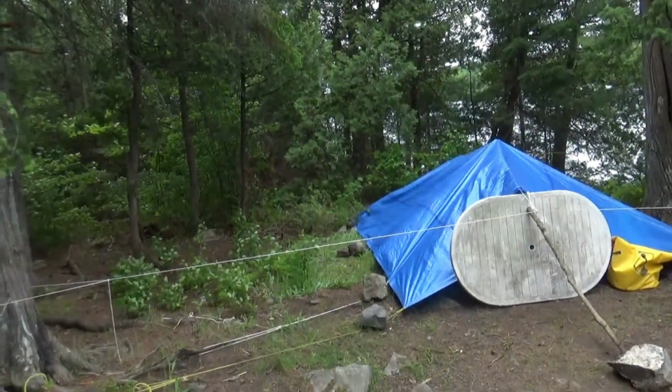I've rejigged my shelter a little bit. Dropped the ridge line, secured the corners, so it should be a little better. I kept the ridge pole the same length, so it's the same height in the middle, but it seems like it's going to stand up a little bit better. There it is, a little peek at it. Same idea, just a little more secure.